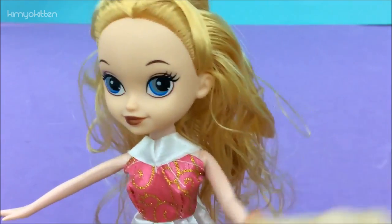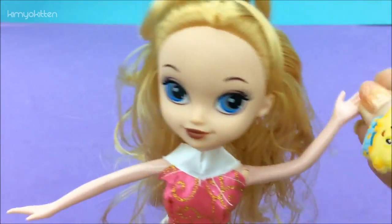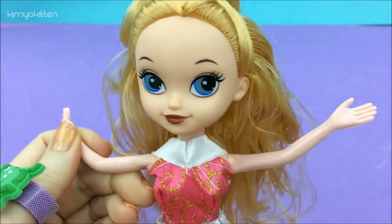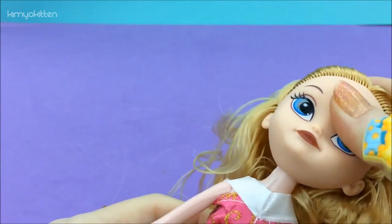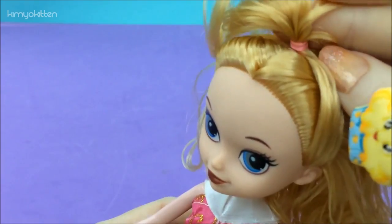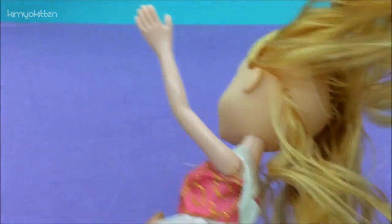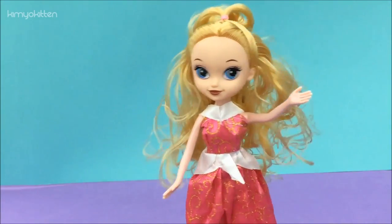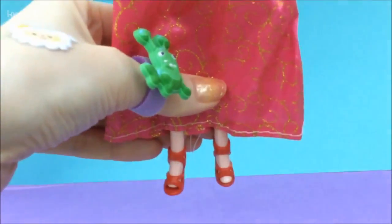Her arms do move. They kind of bend as well. Her head also kind of moves with a pink rubber band. But you can just tell it's not the best quality, and I think she should get a better hair. She looks happy enough, but poor girl, she got cheated.